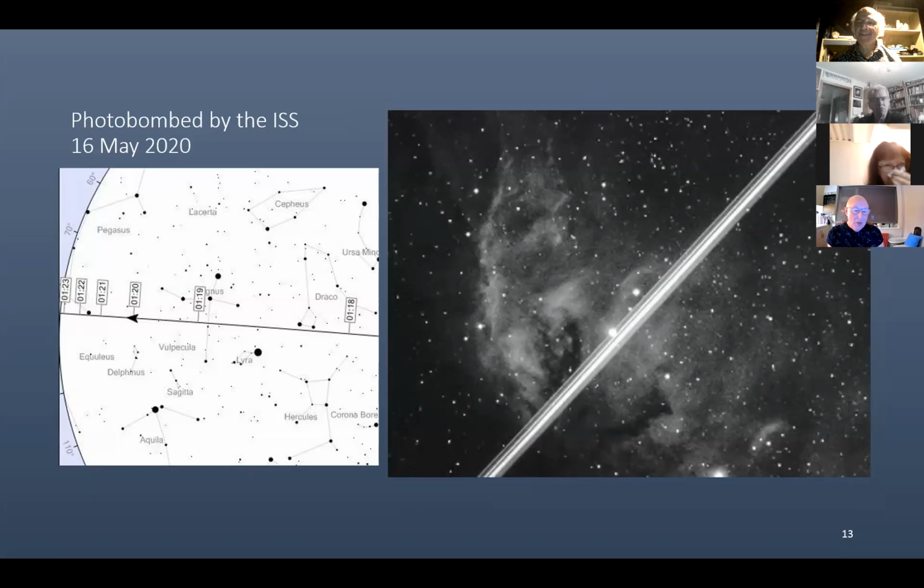I spoke to John about this later that same day, and he suggested I look up the Heavens Above site to see if it was the ISS, and sure enough it was. It passed through, if you can see here on the picture on the left, right through Cygnus, right through where I was photographing. And it would have gone through the field of view in about a tenth of a second or less. So in my 3-minute exposure, they zip through and spoil one of my frames.